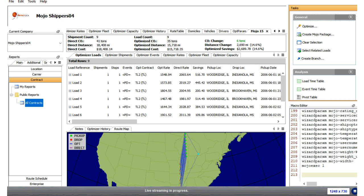So what we did was we built a facility where it could go out to the domicile and then continually re-optimize and build trips. It would stage at a location, wait for a demand for another order or another set of pickups to come in, and effectively it would re-optimize and build a trip.